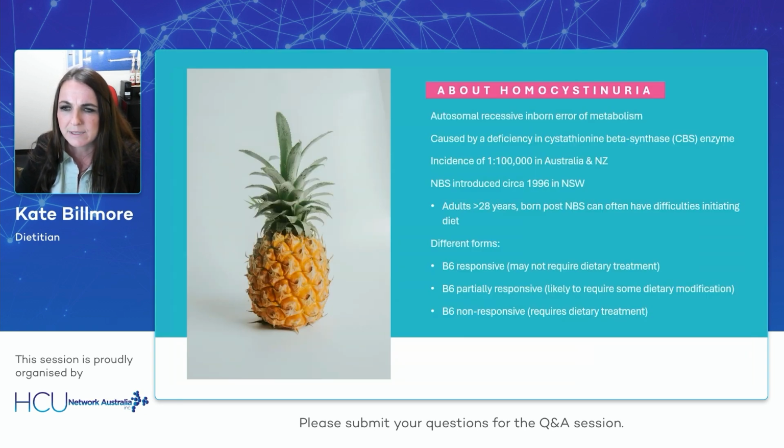Homocystinuria is an autosomal recessive disorder caused by a deficiency in the CBS enzyme. It occurs in about 1 in 100,000 individuals in Australia and New Zealand. Newborn screening began in New South Wales around 1996, but adults born before that who miss screening may face delays in diagnosis and have greater difficulties when it comes to drastically modifying their diet. Some people with HCU are responsive or partially responsive to vitamin B6, which is also called pyridoxine. People who are not fully responsive generally require some degree of dietary modification to achieve safe homocysteine levels.